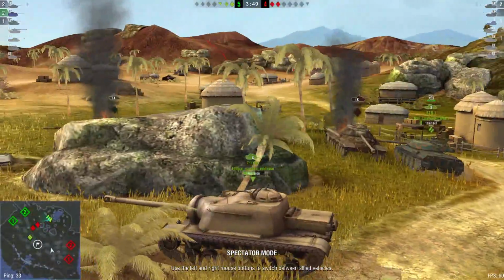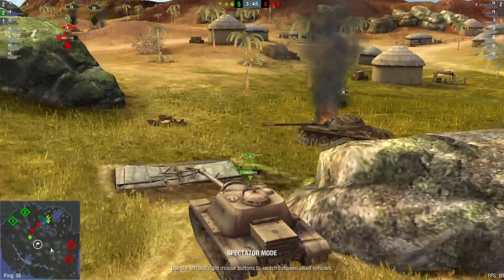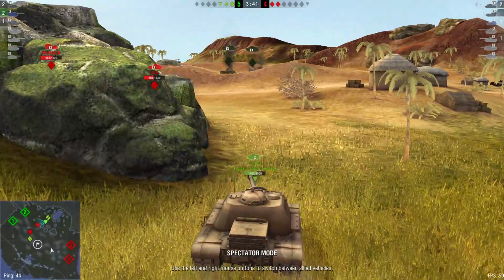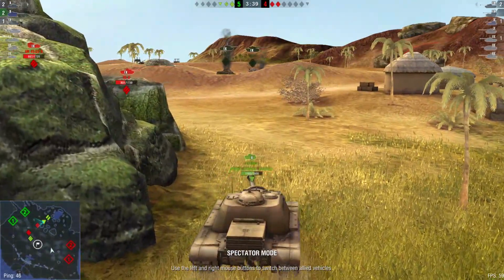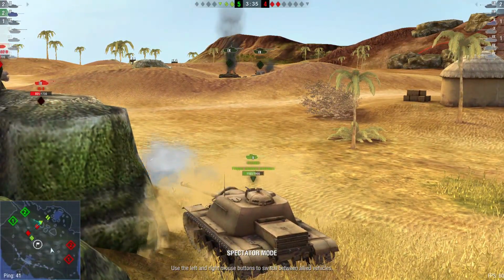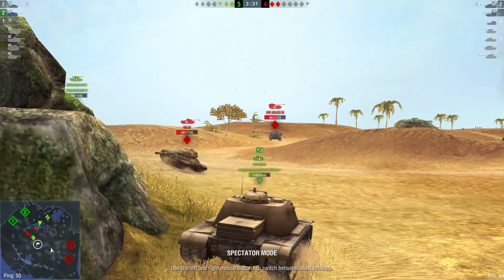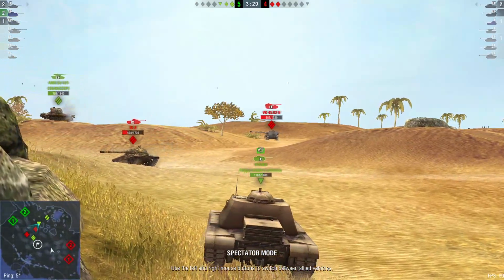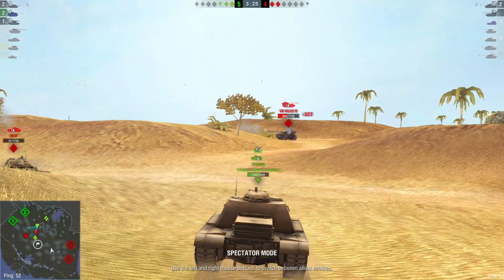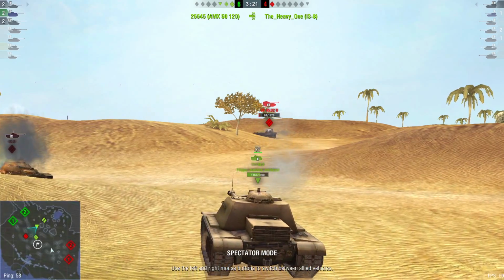And I mean, there's nothing special going for them besides being autoloaders at tier 10 and pretty fast. Got the same speed as a Leo 1. It doesn't have that much better camo rating, and it definitely isn't really that good at scouting things. It's pathetic, but it is what it is.